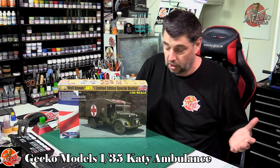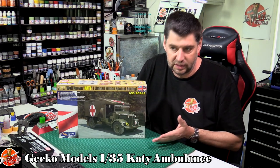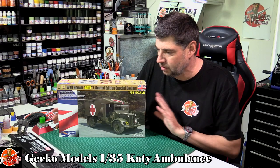And I've said before in other shows, I'm not going to do a side-by-side comparison build, because to be honest, this is a fully detailed interior one. Obviously the Airfix is just an overall kit and all the rest of it, so I don't think it'd be fair.